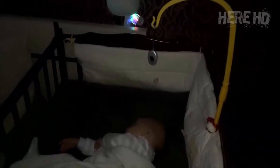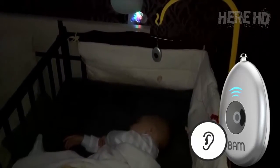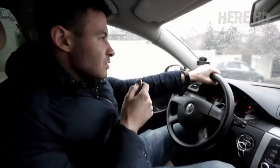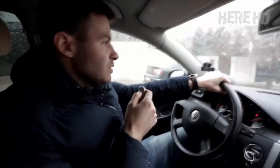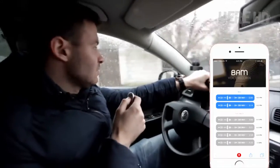With its built-in microphone, monitor your newborns and use it like a radio nanny while not at your newborn's side. Make voice notes while driving or commuting when it isn't comfortable to use your phone. All recordings will be stored on your smart device.